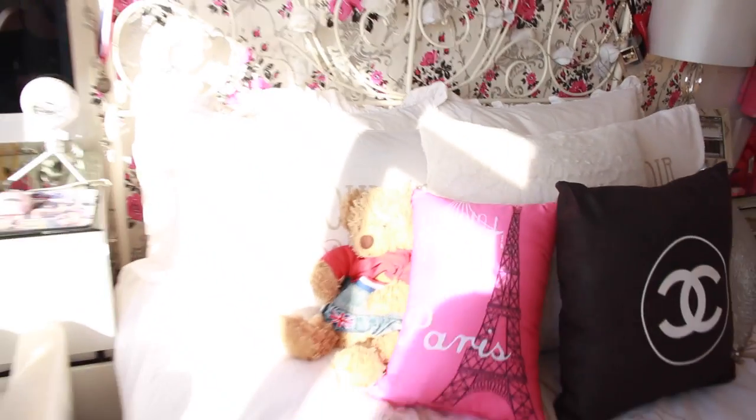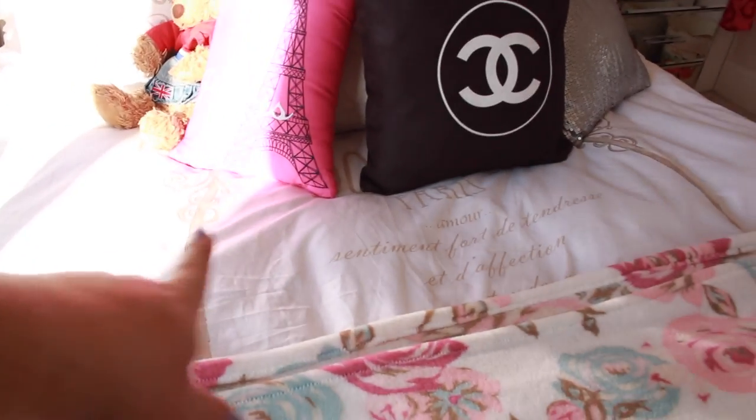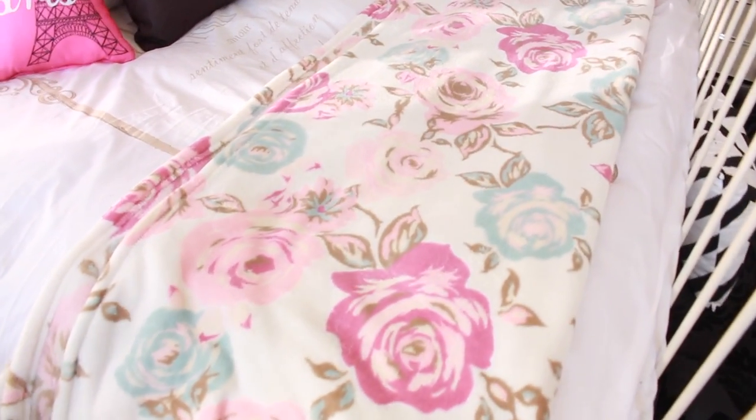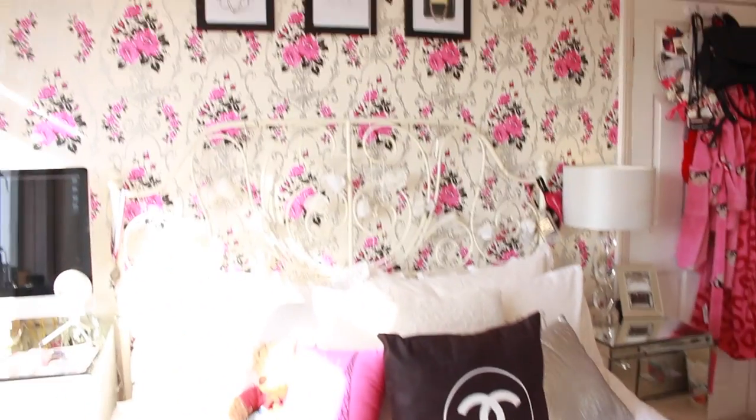And then we have my bed. This bed cover is from Asda. They do some amazing bed covers and they're super affordable. This throw blanket, which is honestly one of my favorite things ever, is from Primark and it was super inexpensive. And I just love the floral print. I love floral, as you can tell from my wallpaper. I absolutely love it. And I thought it would clash, but it's really not that bad.